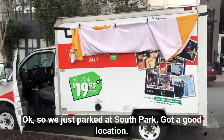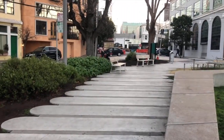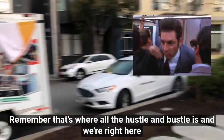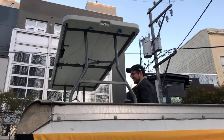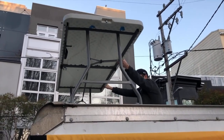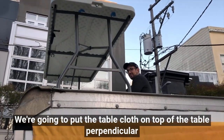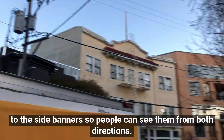Okay, so we just parked at South Park. Got a good location. Remember, that's where all the hustle and bustle is, and we're right here. So hopefully we should get a decent amount of flow of people and foot traffic this way. Doug is setting the table on top of the U-Haul right now. It seems like it's pretty stable. We're gonna put the tablecloth on top of the table, perpendicular to these, so people can see them from both directions, any direction really.